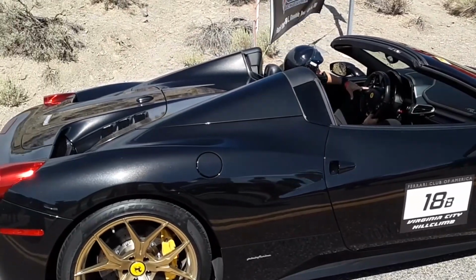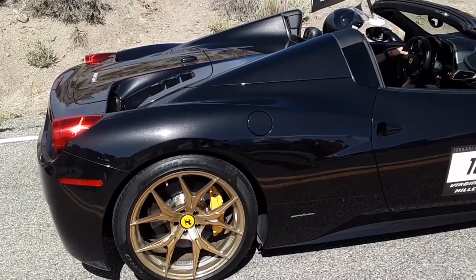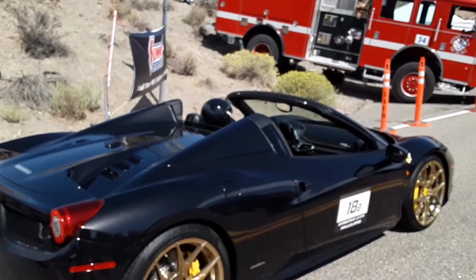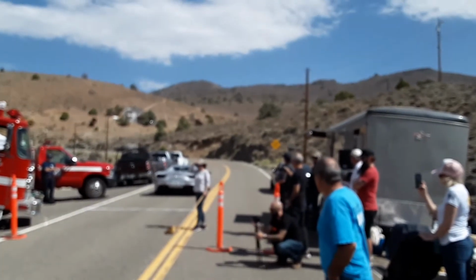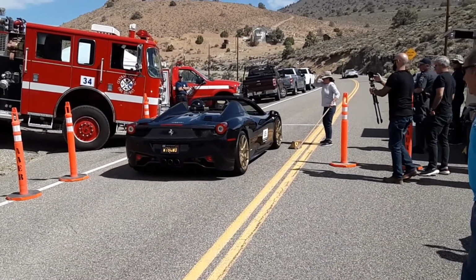So here's probably my favorite car. 458 Italia Spider in a beautiful metallic flake black paint. Oh man, this thing was awesome. Total dream car. I do apologize for the poor sound quality and video quality. It was incredibly windy up there that day, but anyway, let's hear a rip.